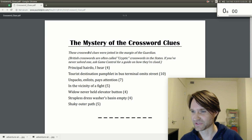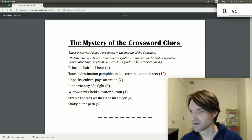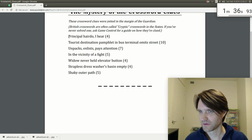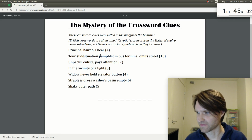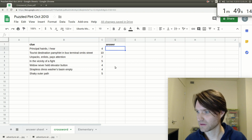These crossword clues were jotted in the margin of The Guardian. British crosswords are often called cryptic crosswords in the States. Oh, start the timer. If you've never solved one, ask Game Control for a guide on how they're clued. Alright, looks like we've got 7 solutions and 10 blanks. Other than that, I don't see anything from here that we'll need, so we can just go ahead and work in the sheet with everything written out.